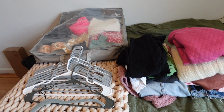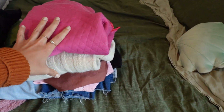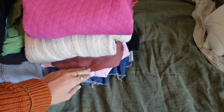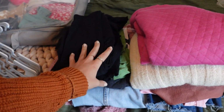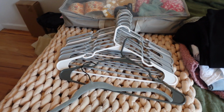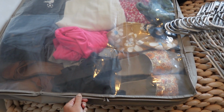Okay, wow, easy. Okay, here's what we have at the end of it all. This is the sell pile. I'm gonna try Poshmark as my usual go-to. This is my giveaway, donate, see if anybody wants it. Leftover hangers that we don't need anymore. This is my summer bag that I'm going to go put under my bed.